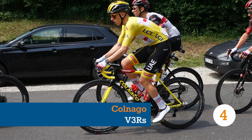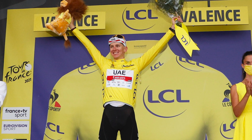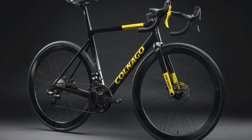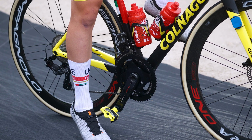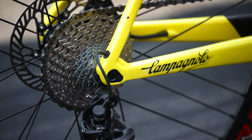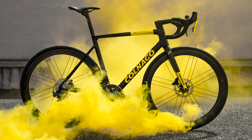Tadej Pogačar was somewhat of a surprising winner of the 2020 Tour de France, but this year he's the marked man that everyone wants to beat. He's defending his title aboard a Colnago V3Rs, which is the Italian brand's do-it-all race bike. As you can see, it's a little different to the other bikes in this list, as it's the only one to be using Campagnolo's 12-speed Super Record EPS electronic groupset. Elsewhere, we have a very fancy power meter from SRM, a Deda cockpit and a Prologo saddle.